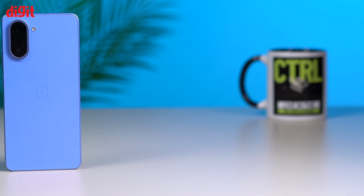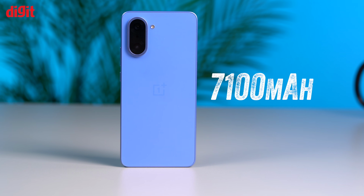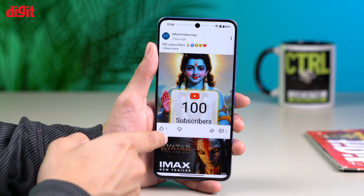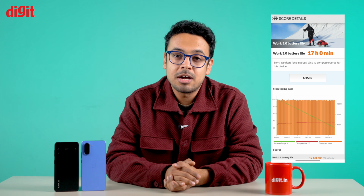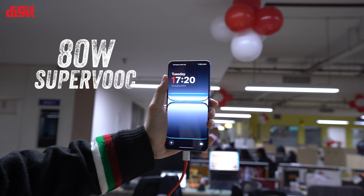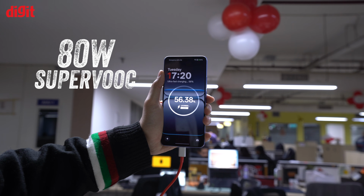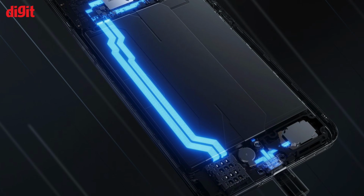The Nord CE 5 with its massive 7100 mAh battery is in a different league altogether. 1.5 days is easy and 2 days looks like a possibility. A 17-hour PCMark score reflects that advantage very clearly. Charging here takes longer at 63 minutes, but you're filling a much larger battery. The bypass charging is a nice touch for gamers.